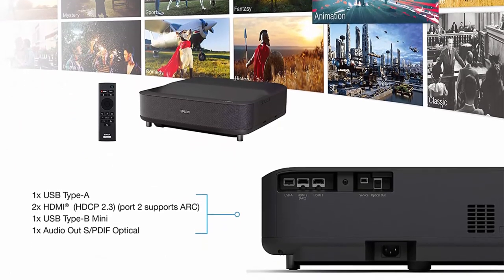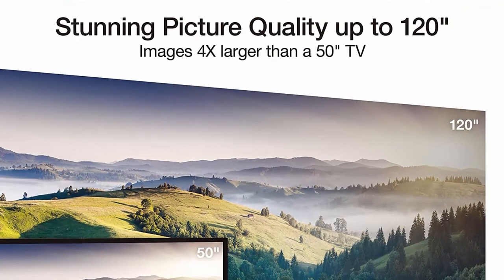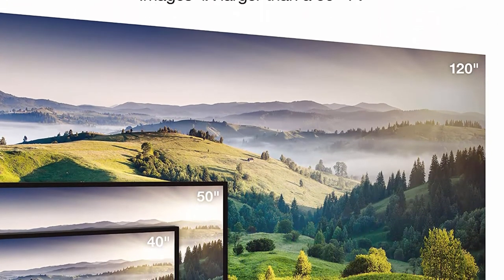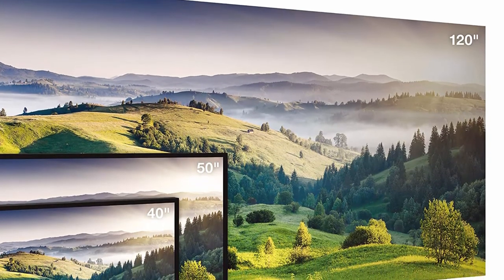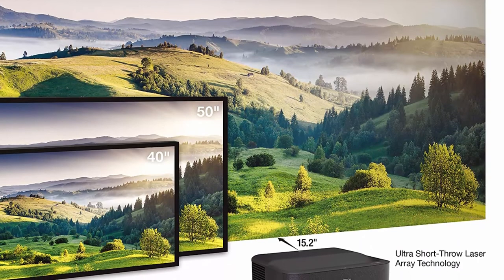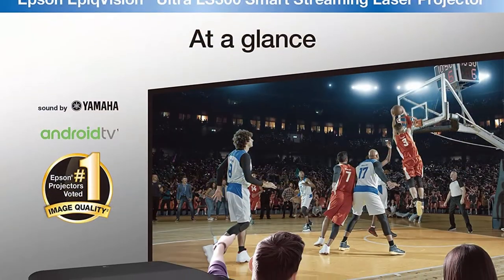Ultra short throw laser array technology. Unique multi-array laser diode technology produces an exceptional level of brightness, while significantly enhancing the black density. Elegant design. Designed with simplicity in mind, the Epson EpiqVision LS300 streaming laser projector has a clean and modern aesthetic to beautifully fit within any decor.